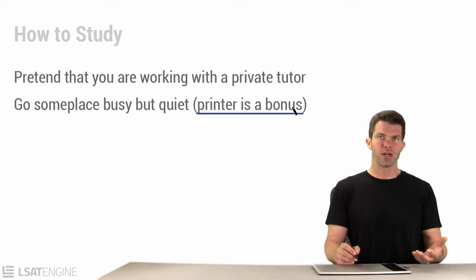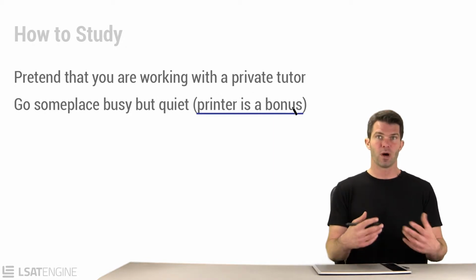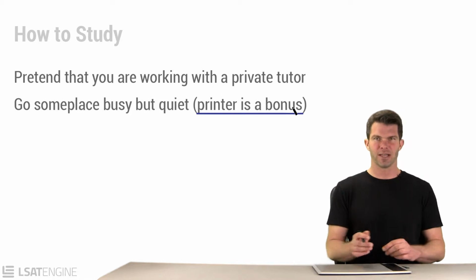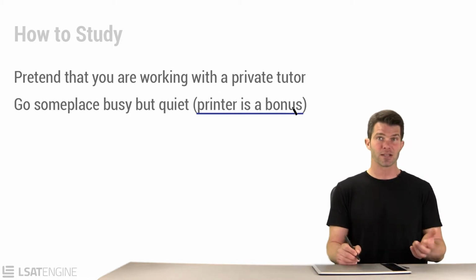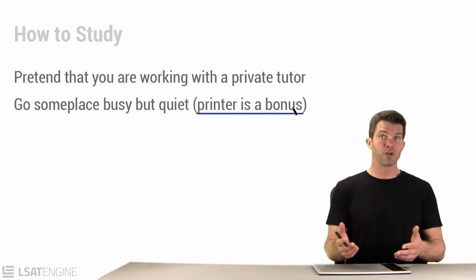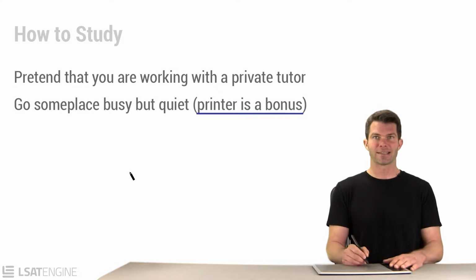When you're doing reading comprehension, the pool is going to assign you something according to your skill level, and so you'll want to be able to print it there on the spot. That's why maybe a university library is the ideal place to study, but if you don't have access to one, like I said, a coffee shop is fine. Home is fine, and you need a printer specifically when you're doing reading comp, full practice sections, or practice tests.